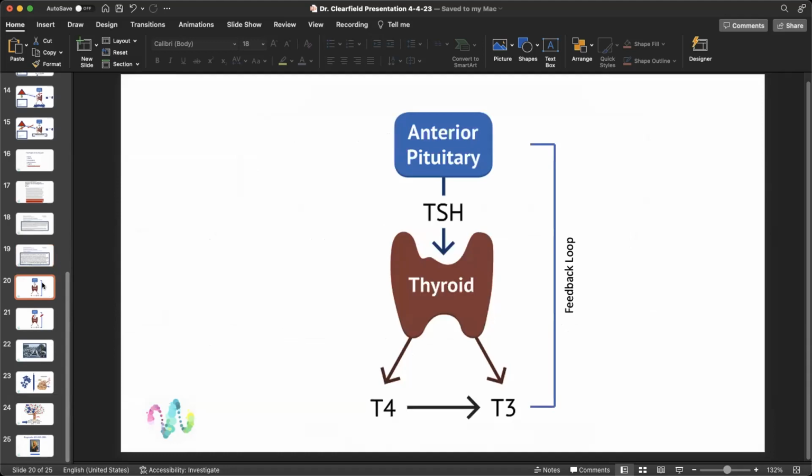So if we cut a section of that graphic I showed you earlier, where the pituitary is telling the thyroid to produce thyroid hormone through TSH, we have this feedback loop. Modern medicine says that inflammation shuts off the feedback loop mechanism between the thyroid hormone in circulation and the pituitary. So too much T4, you would expect the feedback loop to turn off, right? TSH goes down.